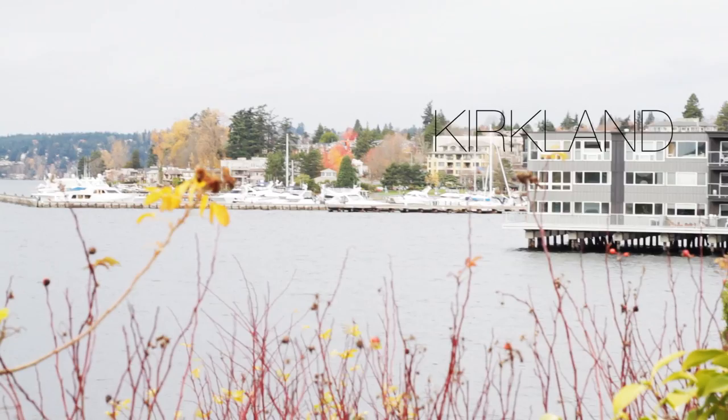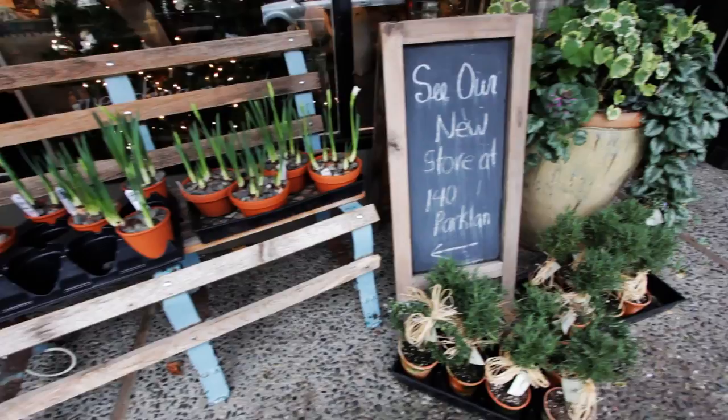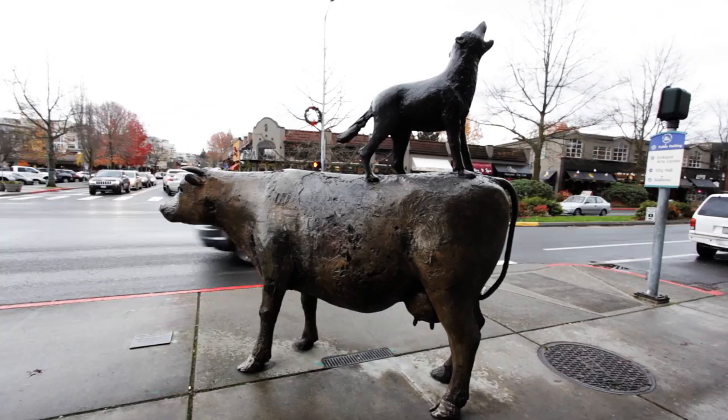We're in Kirkland, Washington today, which lies right on the shore of Lake Washington. There's a lot of public parks, there's volleyball, there's beaches, there's a lot of things to do on the Lake Washington. So if you're gonna come on over for the day, there's shopping, there's spas, art galleries, they have the Kirkland Performance Art Theater, and a lot of outdoor bronze sculptures. The cow with the howling fox, that's a really good one.